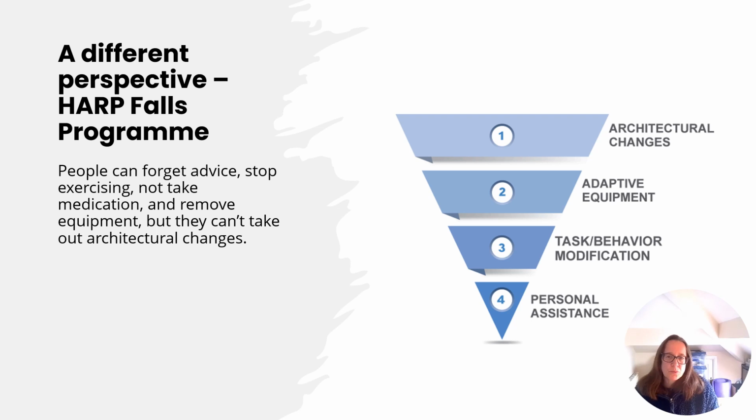So is there a different approach? Well, yes, there is. And in the longer presentation, you'll hear about the HARP programme, which argues that a more sustainable approach starts with architectural changes rather than architectural changes being the end point. So changes such as a wet room is the redundant system that an aeronautical engineer might look at when designing a bathroom adaptation. The other benefit of taking that approach over other interventions that we might use as occupational therapists is that people can forget or ignore our advice, they can stop exercising, they can stop taking medication and remove equipment, but they can't take out easily architectural changes.